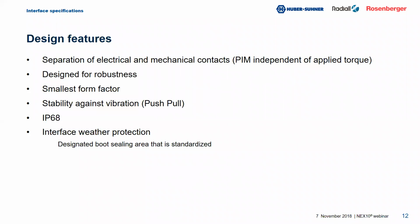There is also stability against vibration on the push-pull, as shown with the O-ring. Of course, the interface is IP68 without any additional weatherproofing, but in some harsh environments, in coastal areas where you may want to protect it, or in very cold areas where a lot of ice builds up, you may want to put an additional weather protection boot around the interface to give it a little bit of extra protection. To allow the boot, we defined a special sealing area in the NEX10 standard on the female, so that there is always the same diameter and length that allows the boot to seal to the female connector.